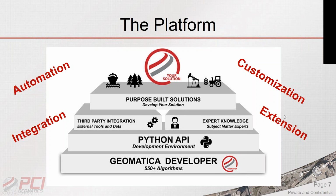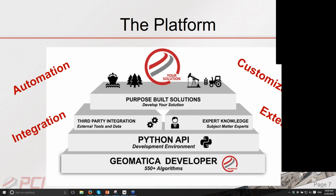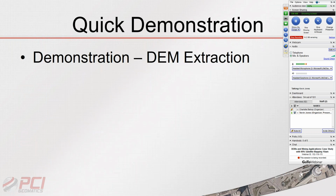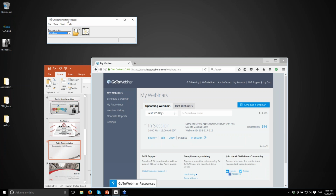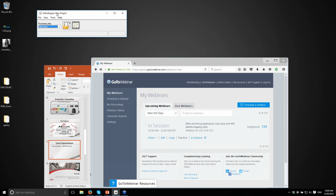Okay, and I'm just quickly going to show you now. So today's presentation is about DEMs and extracting DEMs for mining applications. So I want to quickly show you how easy it is to essentially start a project from scratch and implement a project using OrthoEngine. So if I open up Geomatica, I'm just going to load up the Geomatica tool here, and I'll just close the viewer down for a second.